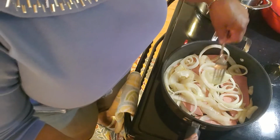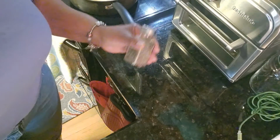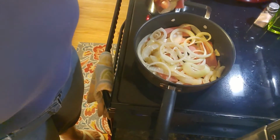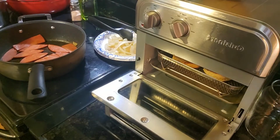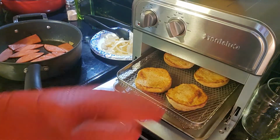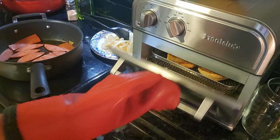Now, over in the Cuisinart air fryer, I've added 2 biscuits that I've cut in half, put some butter on, and I'm going to let those get toasty. You see, I've grabbed the pepper, and we're going to do a little shake on the onions and the bologna. Because the bologna is pretty salty, I don't need to add any salt. So there they are. They turn out so pretty, and they're done in probably about 3 minutes. It's maybe even a second or 2 less, but there they are.